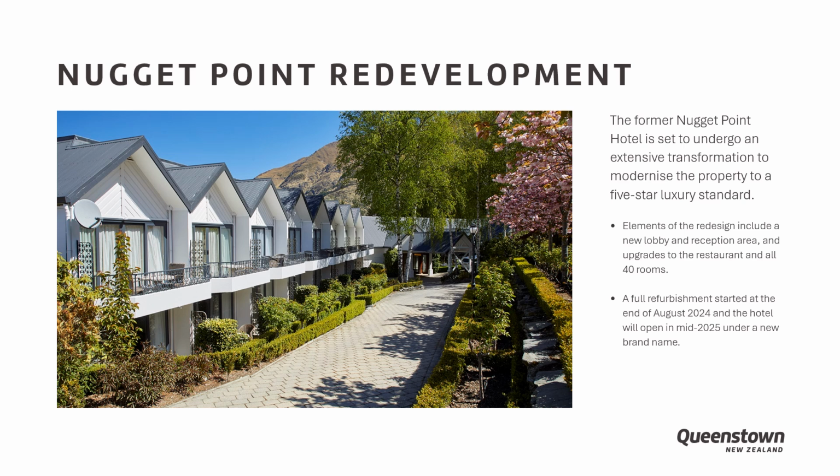Next, we have a redevelopment by the Nugget Point Hotel, or the former Nugget Point Hotel. The redevelopment has begun. Basically, they are going to be redoing the whole property and bringing it up to a 5-star luxury standard. The elements of the redesign include a new lobby, a reception area, upgrades to the restaurant, and of course all the rooms. The full refurbishment has started, and it is due to open mid-2025, but we will just see how that goes, and it will also be reopened under a new name, so stay tuned for that one.